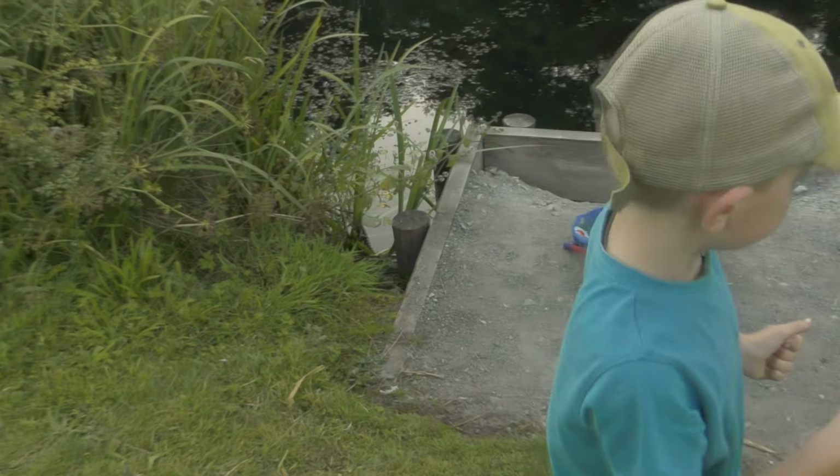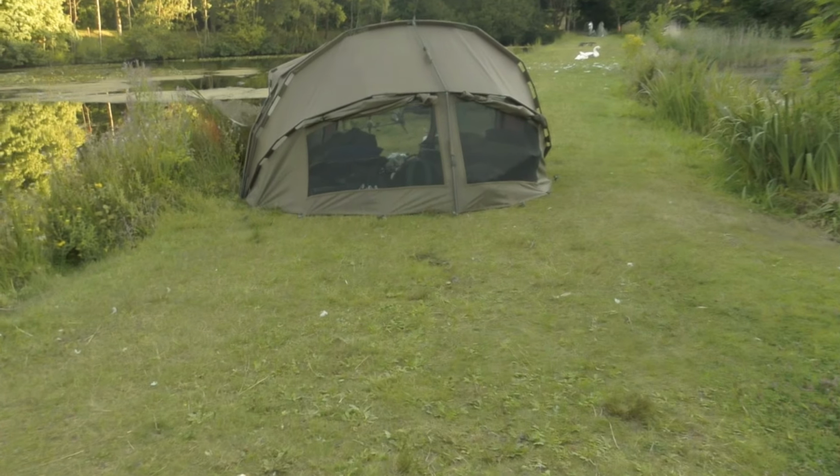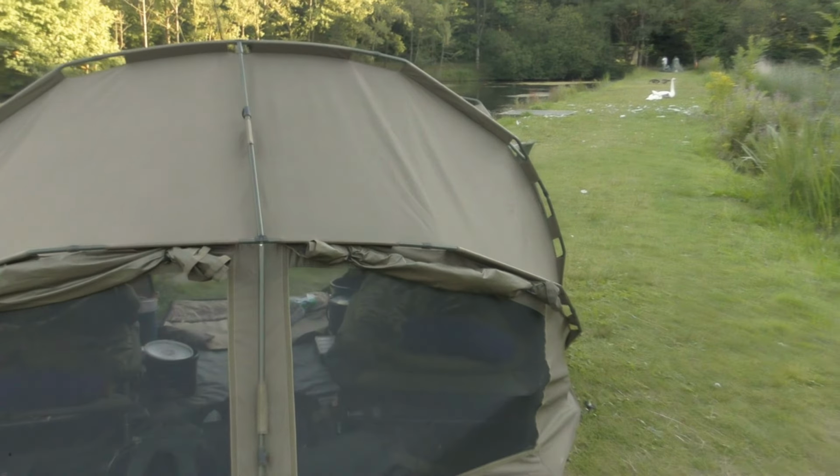I'm going to take one of my rods and I'll put some bread out. There we are, a bit of action. Catching some fish. That's probably not what I'm going to do tonight. Hey-ho. Let's get back to the baby.